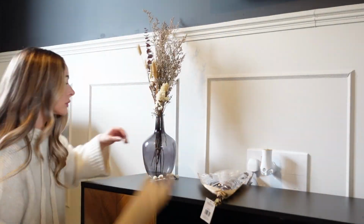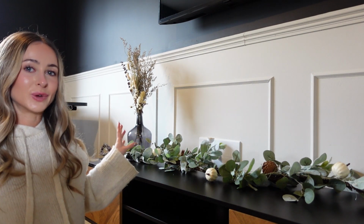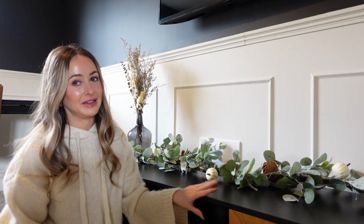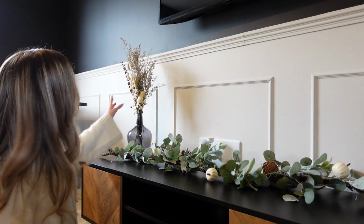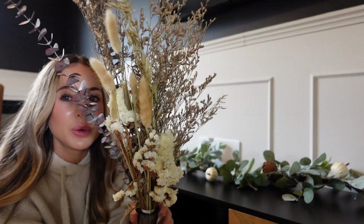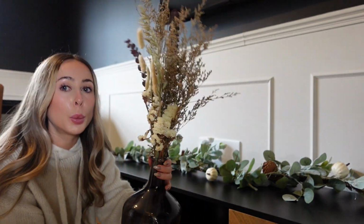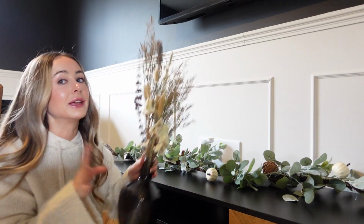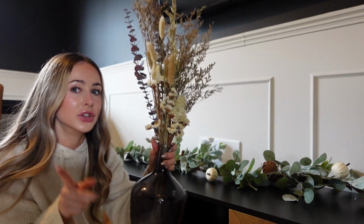Okay, so I had a feeling when I was putting those dry flowers in that they weren't going to go with the rest of the decor that I had planned for this TV unit. I don't think they do. I feel like they match more with the kitchen vibe that I'm going for, with the browns and the neutrals and the warmer colours, rather than the fresh, cool eucalyptus whites that I'm using here. So I might put this in the centre of the dining table instead.